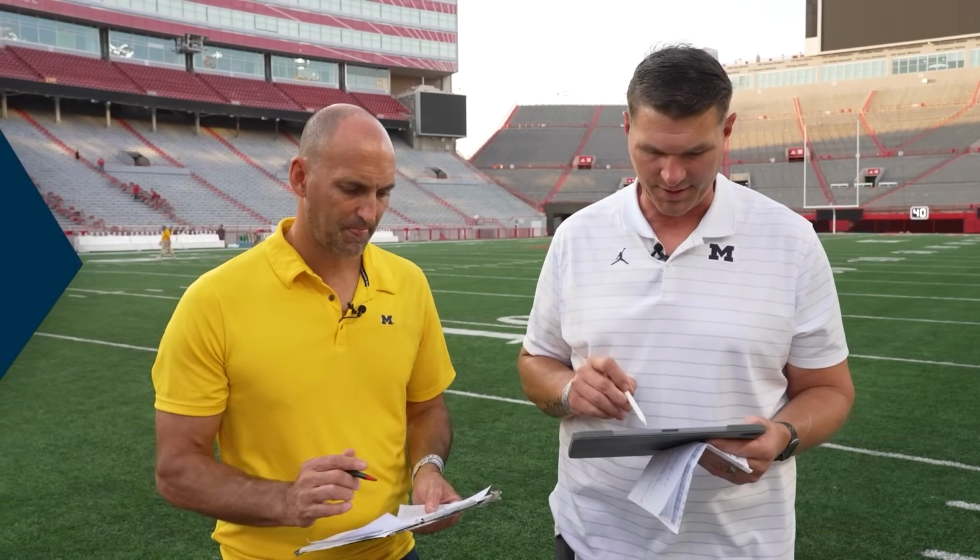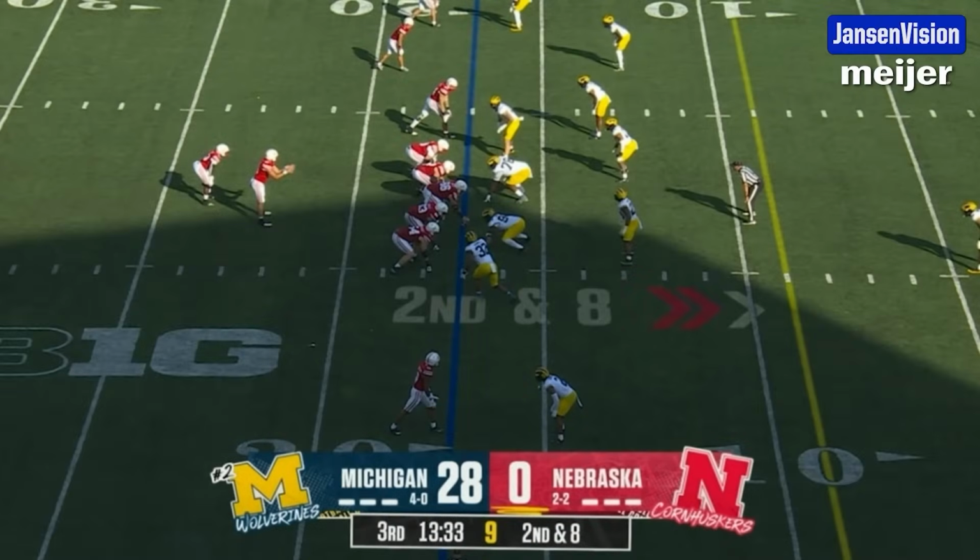They're knocking on the door, and they run option, and we go to Jansen Vision. And I wish I had done this in the first half, because there was one where they ran the option, the quarterback kept it, Michigan's defense played it to a T. They do the same thing here. I want you to watch Jalen Harrell right now and his eyes on the quarterback.